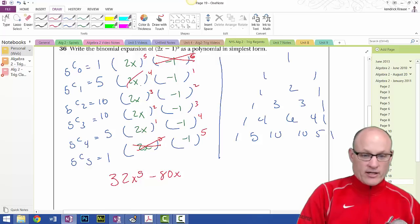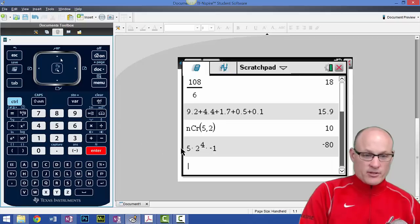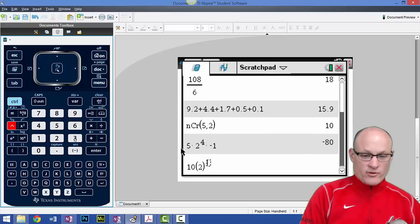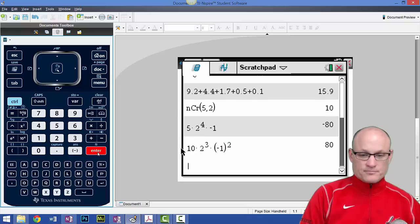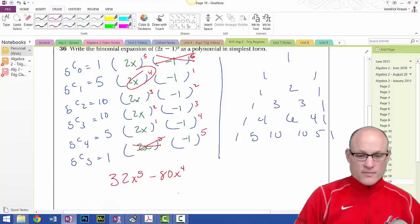Well, the only thing I've got here is x to the 4th. So x to the 4th. Now I'm going to type this next one in. Well, that's cool, I'll just hit the up arrow. Well, no, it's 10, parenthesis 2 parenthesis raised to the 3rd, parenthesis negative 1 squared. 80. So plus 80x cubed. The next one's going to be minus.